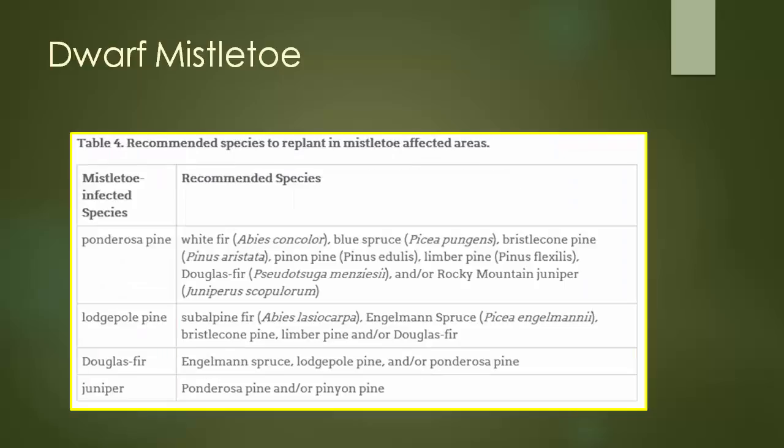What you could plant, if you are in a ponderosa forest, is other species of trees underneath. They're not affected by the mistletoe from ponderosa. So you can underplant and have a forest coming up as that one dies. So there's a management thing you can do. It's long term, but then again, you've got time.